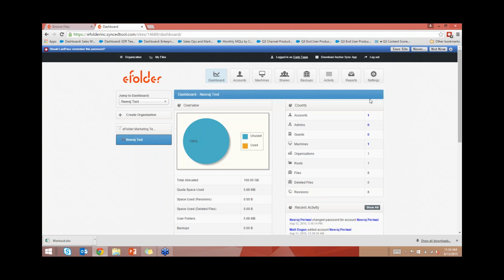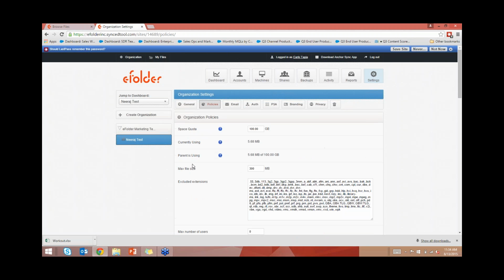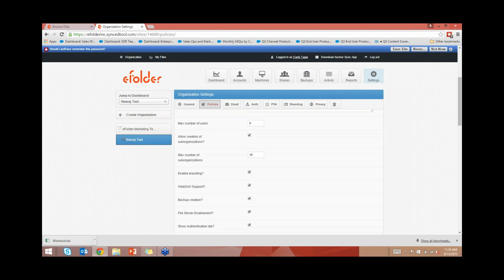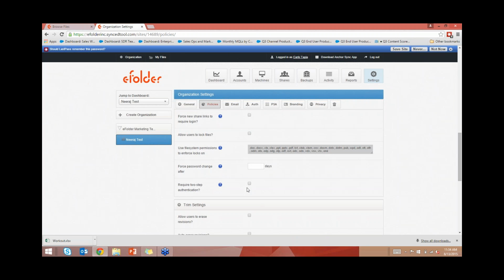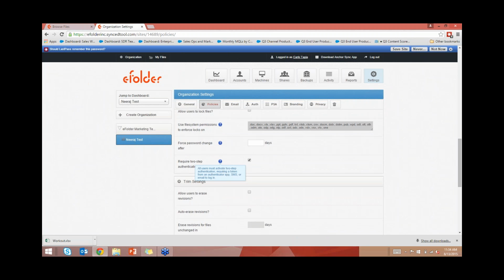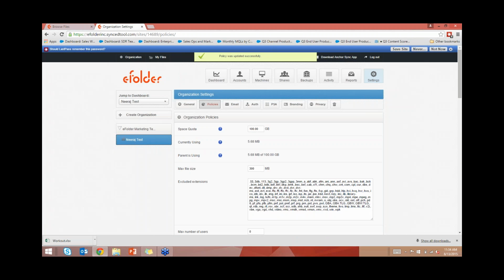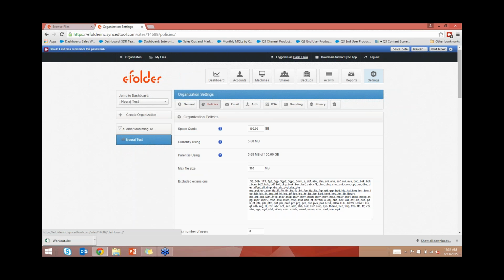So I'm now in the Neeraj Test. What I'm going to do is go into the settings for this organization. I'm going to go into policies, and I'm going to scroll down. As you can see, there are a lot of different settings and a lot of control that you have, but I'm going to require two-step authentication for this. Okay, so I'm going to go ahead and hit save here. All right, so I've now enforced two-factor authentication on this Neeraj Test account.